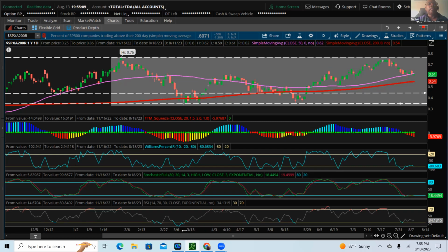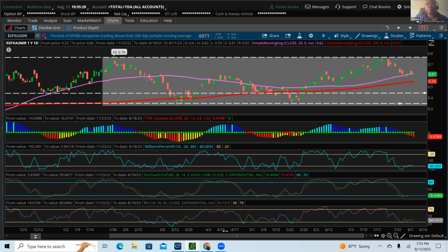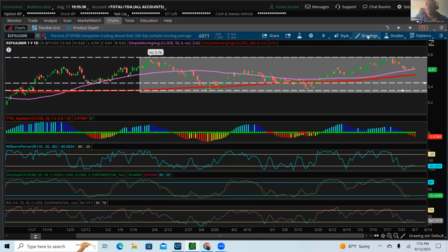I'm going to start off by taking a look at the SPXA 200R, which is the tool that tracks the S&P 500 companies that are trading above their 200-day moving average. For those who've been following me for a while, you know I really like to use this tool just to see when momentum possibly decides to shift. With this tool, you can see a definite trend change in recent days and weeks.